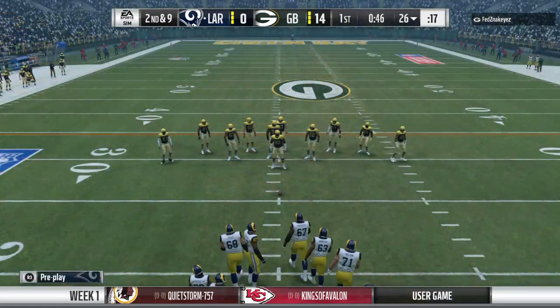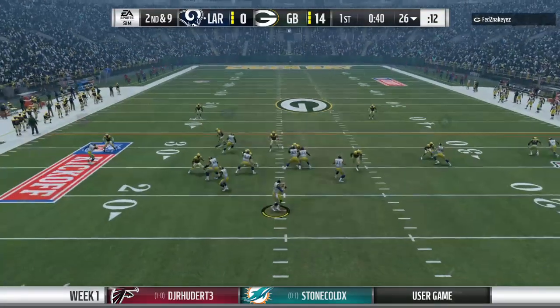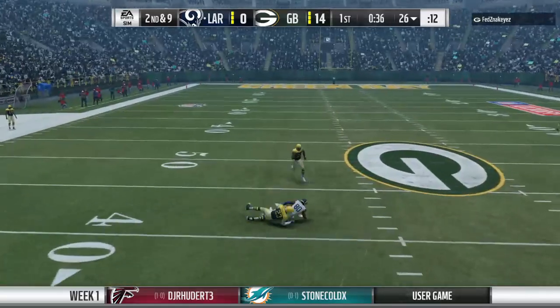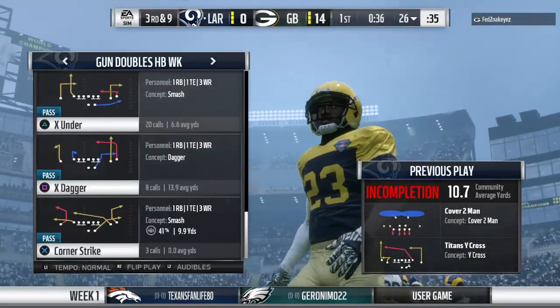See if they stay on the ground for 2nd down. Out of the gun, Goff. And incomplete there. A nice hit jars the ball free and brings up 3rd down.